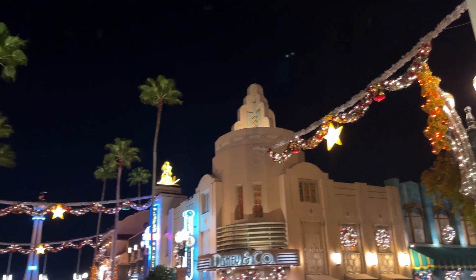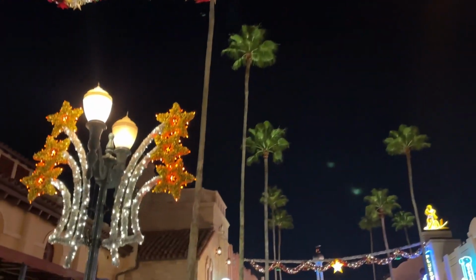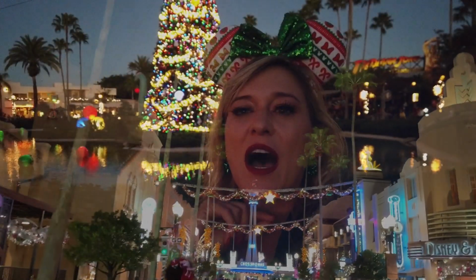And we're not done. We've still got the Festival of the Holidays over at Epcot. A whole video of that is coming out, as well as Quincy and I are going to do a holiday monorail crawl, so we can look forward to that as well and see some more of the decor at the Christmas trees at the different resorts.